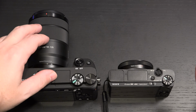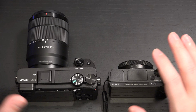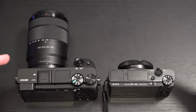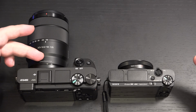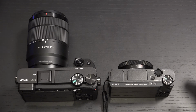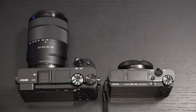And yes, I know I could get into the crop factor. I'm not doing that, because anyone who's thinking about a point and shoot doesn't even know what crop factor is necessarily. That's not an insult. It's just a fact. And so knowing ahead of time that both of these, you've got a 35 millimeter equivalency of 18 to 135 with this $1,300 kit, and here you've got 24 to 200 millimeters, and it's all done. All you got to do is pick up some extra batteries.